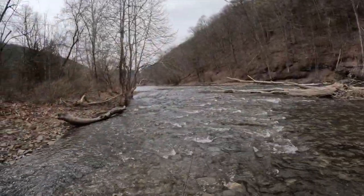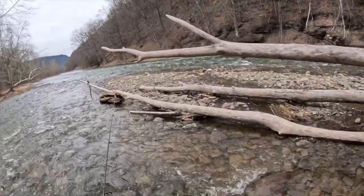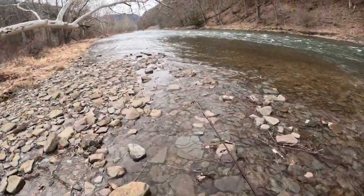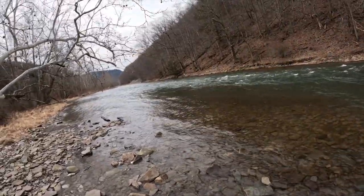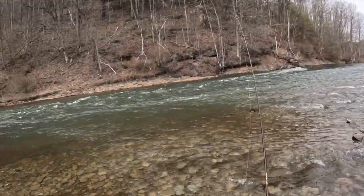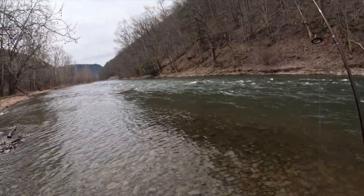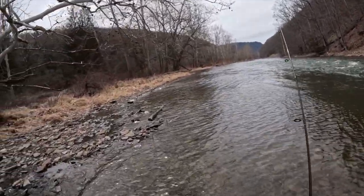This is like a prime area down here. I don't see why they wouldn't be down here. I mean, this water is moving pretty fast, but... Alright, wow. This water is clear as hell, dude. This is cool. First cast. Wow, that is a pretty aggressive current, I will say.